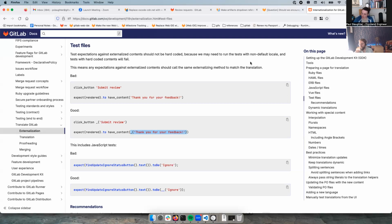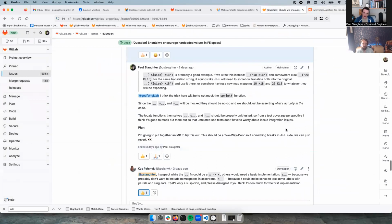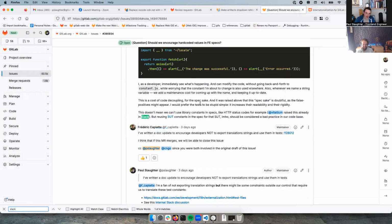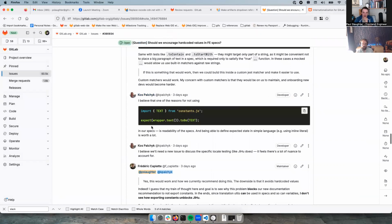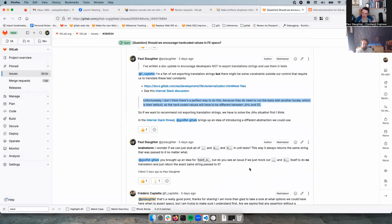Then why don't we force tests to run in English or something? Yeah, I would love to do that. And I brought that up, but it sounds like that's not a possibility. There's an internal Slack thread. Let me see if I can link to it. Lin Jinshen, also known as the God Fat, was collaborating more closely with Jihu on setting up whatever they needed, but for whatever reason, they do need to run in a different locale. Okay.